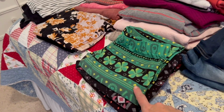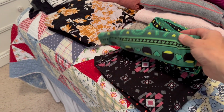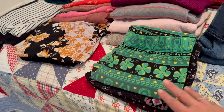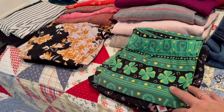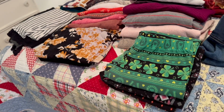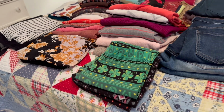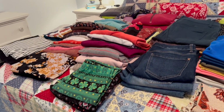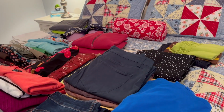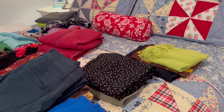And this one right here is pretty sad because I do work for a school and it's kind of fun to dress up on the holidays, but I realize that this is a pair of capri style leggings, and in March in Wyoming it is never warm enough for those, so that is not really something that's practical for my area. And yeah, we just got rid of a lot of things.